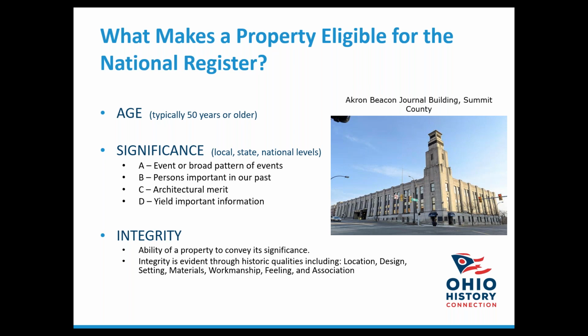All right, now what makes a property eligible for the National Register? Typically, we're looking at these 3 key items. First is age. Generally, the property needs to be more than 50 years old. There are some exceptions, which I'll talk about later. Second, the property must be significant in one of 4 aspects of American history recognized by the National Register criteria, and this is nominated at a local, state, or national level. Finally, the property must have historic integrity, and this is made evident through historic qualities and/or materials through the 7 aspects of integrity set by the National Park Service. And this is through location, design, materials, workmanship, setting, feeling, and association.